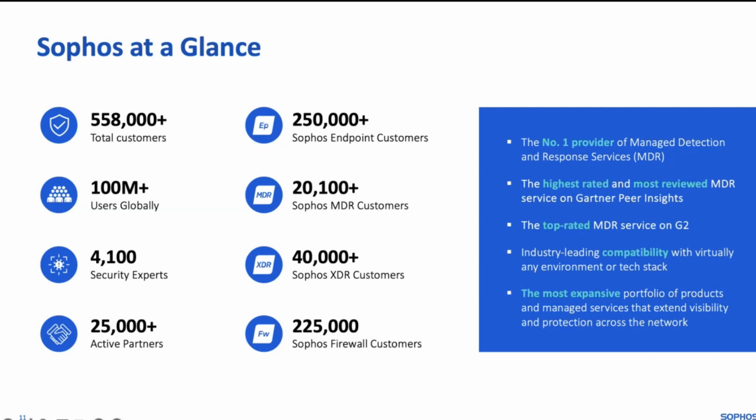We've got industry-leading compatibility, allowing us to lay over the top of any environment or tech stack. And we've got the most expansive portfolio of products and managed services that extend visibility from your protection across the entire network as well.